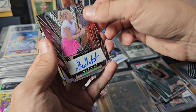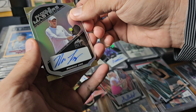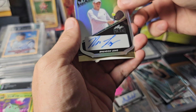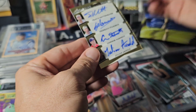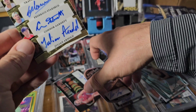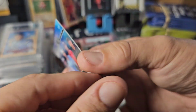We got Shelby Bates. I think I had a Shelby Bates before. To 5. We got, looks like a quad 101 on the back, which is a pretty cool one. Brennan Long, Paddle Masters. And let's just show quad metal. You know, I don't guess it's who you're looking for. 3 of 5 on that. But, I mean, a Super 101. Super 101s are always collectible.